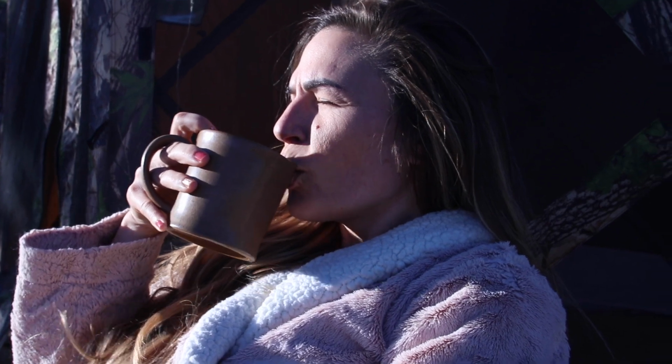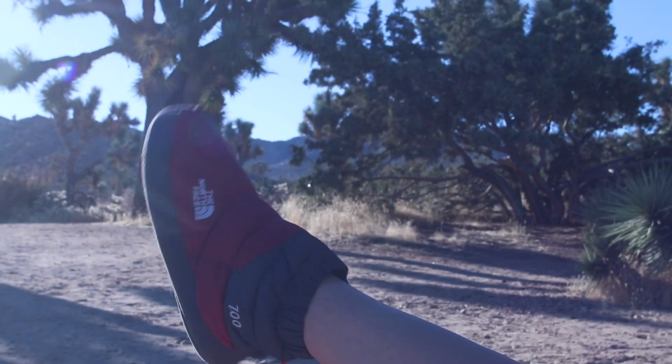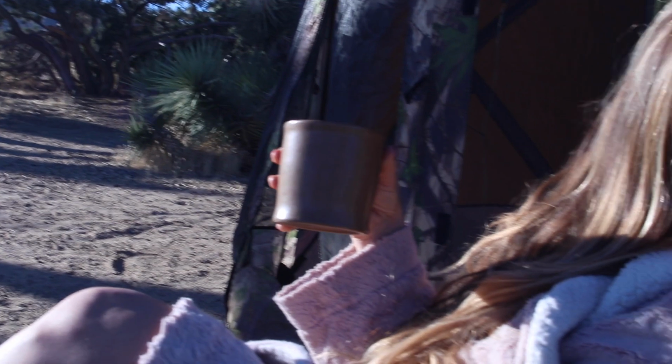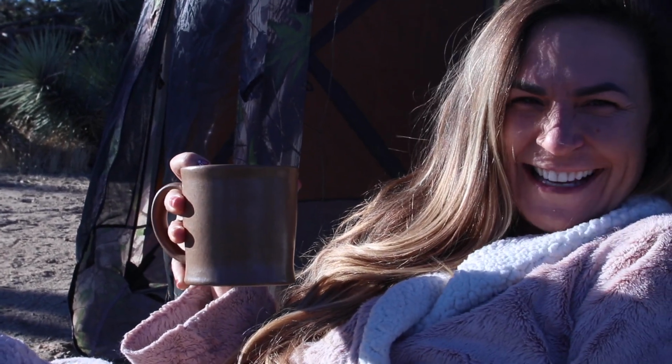Did you use that to take Summit out to use the restroom earlier? I did. I've been cruising around. What about your footwear? These North Face booties are amazing. So this is what I've been cruising around at the campground in. So classy.